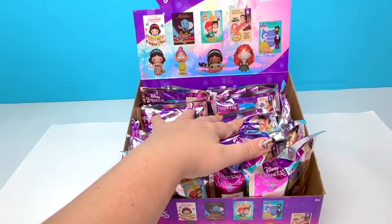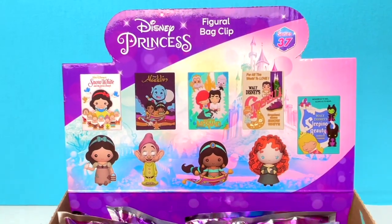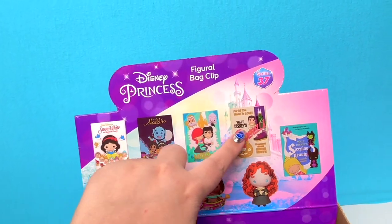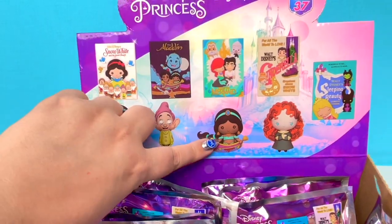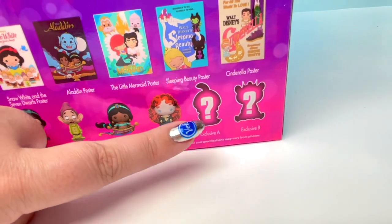All right, you guys, the reason why I bought this full case is because of these 5 posters. We got Snow White, Aladdin, The Little Mermaid, Cinderella, and Sleeping Beauty. I have to have all of these. Of course, we got Snow White, Dopey, Jasmine, and Merida. And there's also 2 mystery figurines. I can't wait till we find out who they are.